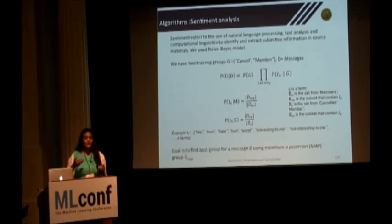The same thing: what is the bad term being used? He is a cancel member, and the bad term being used is still a current member. If we actually come up with all the different probabilities, we use Bayes for this purpose. Once we have all these things, our aim is to find the best group for the message, so we use maximum a posteriori for this purpose, which is similar to maximum likelihood, but it uses prior knowledge also.